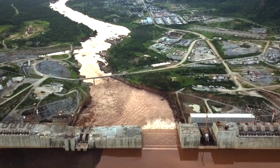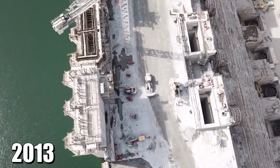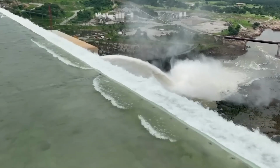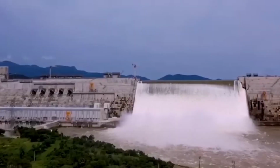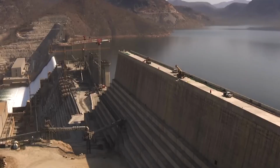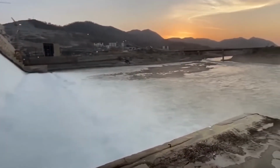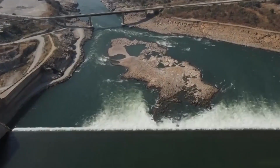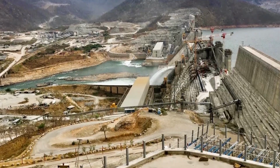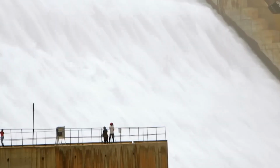The process of building something so monumental began with the diversion of the Blue Nile back in 2013. This was not just a symbolic act, but a crucial first step in creating a dry working area for the construction team. Diversion channels or tunnels were carved into the surrounding rock, allowing the river to flow around the construction site while the foundations of the dam were laid. These foundations are critical, designed to withstand the enormous weight of the dam itself and the massive water pressure that will build up behind it. One of the key engineering challenges has been ensuring that these foundations are impervious to leaks.